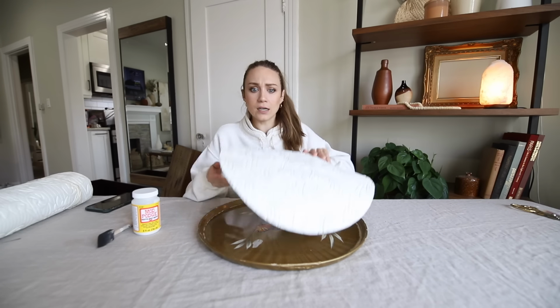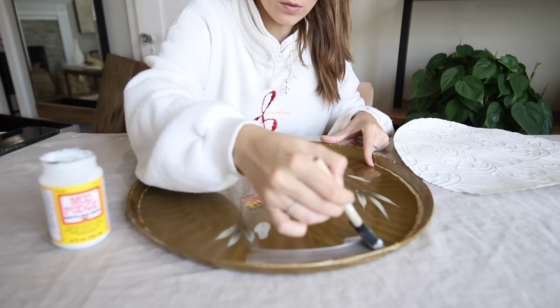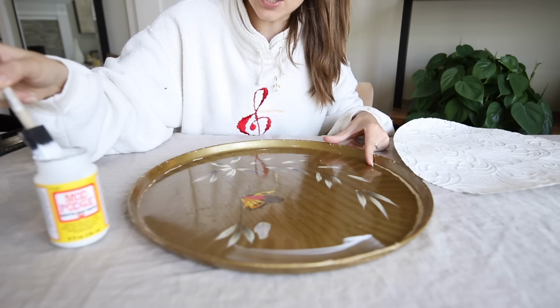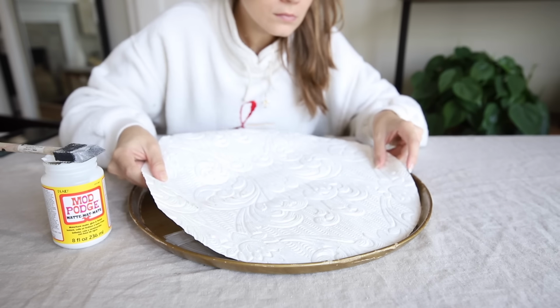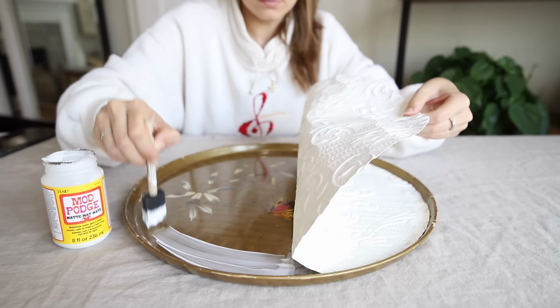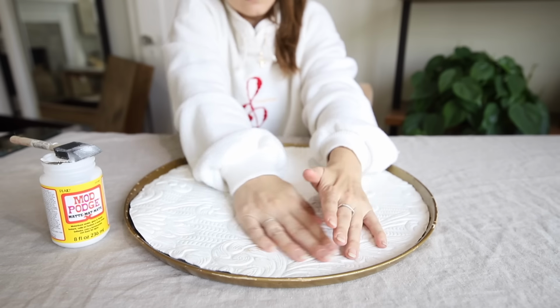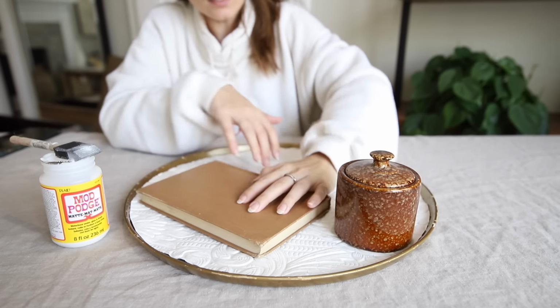I do have Mod Podge. So for something like this, I feel like it'll be sufficient enough, with a foam brush to apply it. I think when working with Mod Podge, you want to give it a generous amount and then just let it dry. We'll apply the rest of the glue. Maybe some books and let it dry.